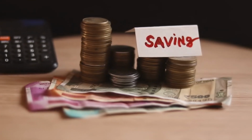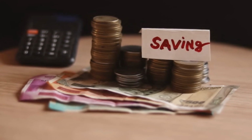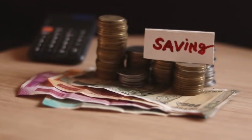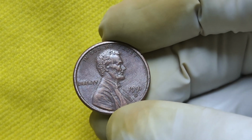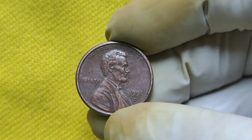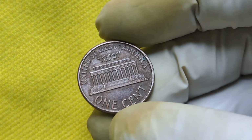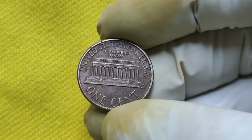We're diving into the fascinating world of the 1991 D Mint Mark Lincoln 1-cent penny, a coin that could be sitting in your pocket change and potentially worth thousands of dollars. That's right, some of these pennies have sold for incredible amounts at auctions. So, let's uncover the story behind this coin, what makes it valuable, and how you can spot a rare one.